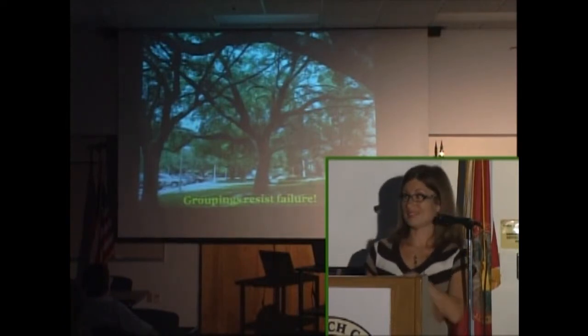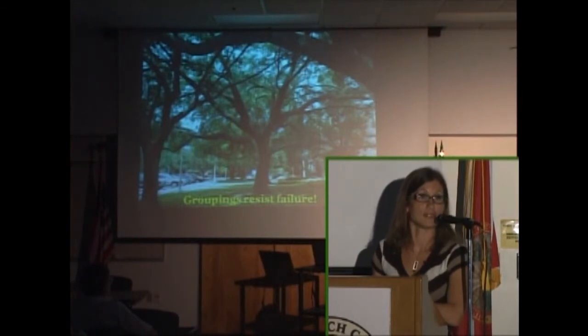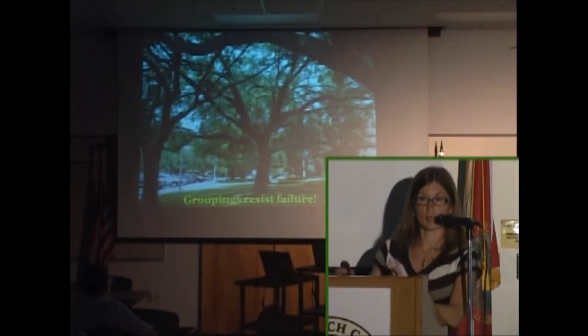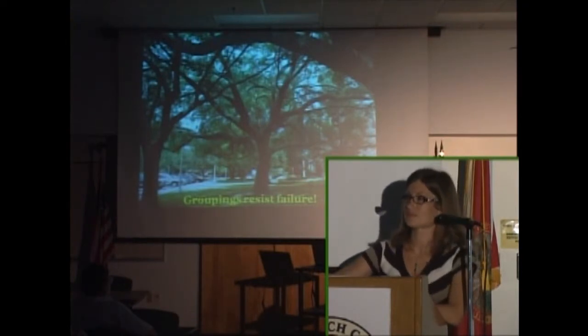Groupings resist failure. This is a nice example. They could plant some more understory plants here, but here are some large canopy trees that are planted in a group as opposed to out on their own.